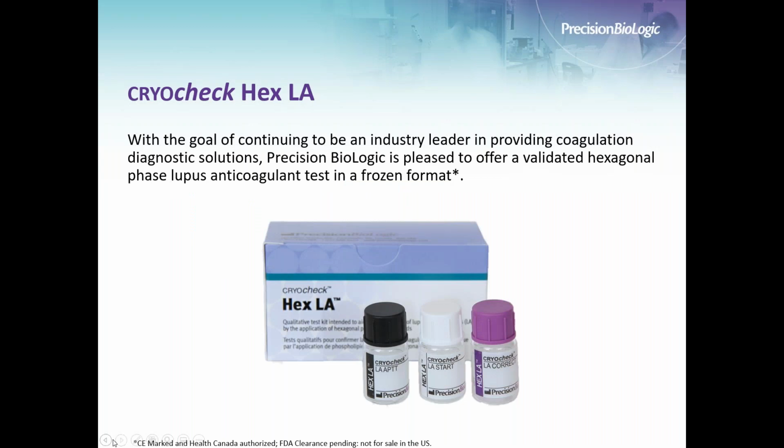As Ian explained, we are pending FDA clearance right now, so we're not selling in the US. We are excited to have the product Health Canada authorized. So for you folks in Canada, we're very excited that we are able to present this product to you now. It is available for sale. CRYOcheck HexLA.